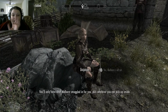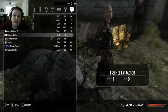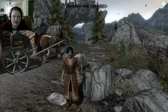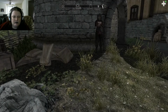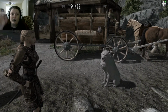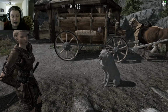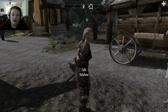You'll only have what Malborn smuggles in for you, plus whatever you can pick up inside, because you can't have all that shit on you for the party. So Malborn takes the things that, oh gee, it's not even, ugh, it's so awful. I need my other mod back. It gave me a pretty dress to wear, not this bullshit. Anyway, so Malborn takes the stuff you want smuggled in, like any weapons, armor, that kind of thing, because you are going to need them. And then Delphine takes all the rest of your inventory, and you don't get it back till afterwards.